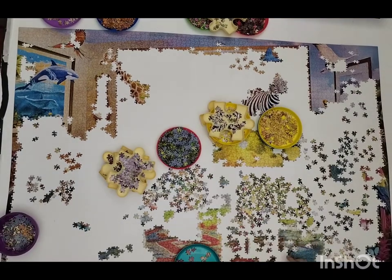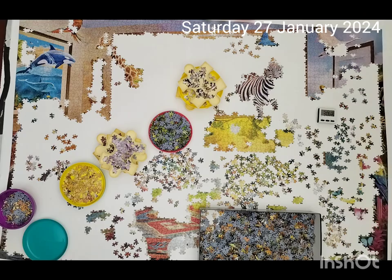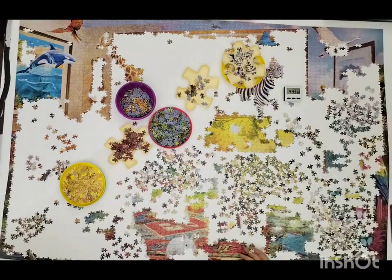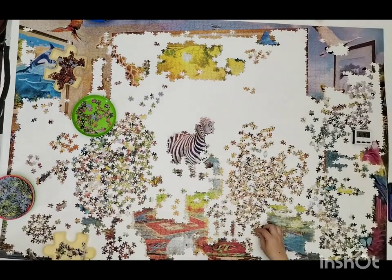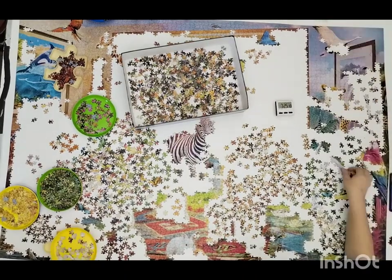Back to the carpet, I got a few pieces in, and then I started the zebra, which wasn't the easiest. Also, I think I didn't have all the pieces there. I got all the pieces with animal fur, the leopard, the cheetah, the tiger, and the giraffe in one bowl.